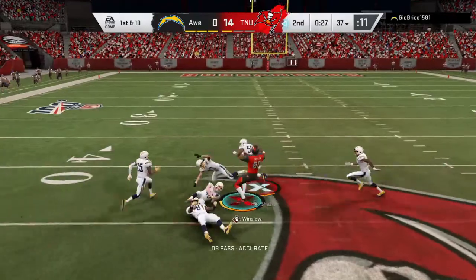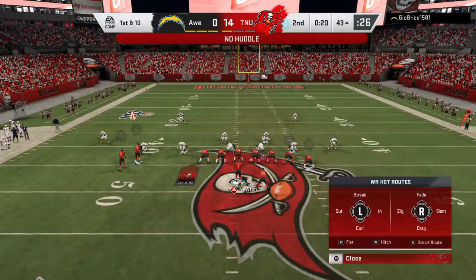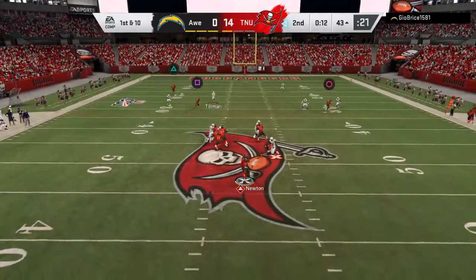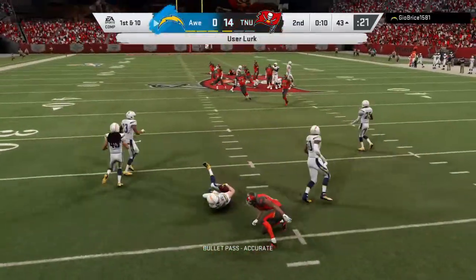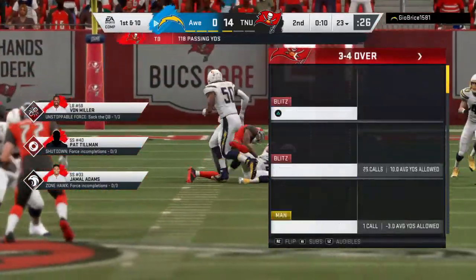Here's Newton. They'll tussle for it, and this is going to be caught. And taking it across midfield and inside the 45. The drive starting play, a good one. Give him 19. They'll fake the handoff. Now Newton. Into a double team, and it's intercepted. Picked off by Pat Tillman. And his guys have got it back at the closing stages of the first half.